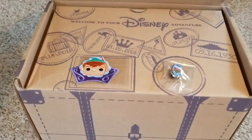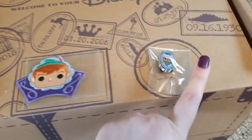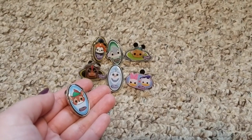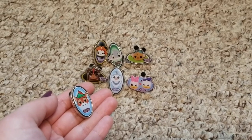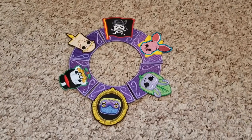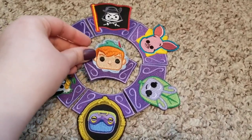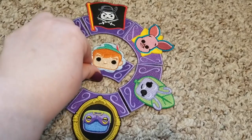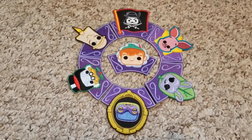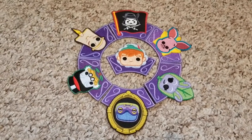and see what's inside. And we start with the patch, which is Peter Pan, and the pin, which is Robin Hood. And so Robin Hood joins the other 6 pins that have come in the first year of being a member. And they look like this. I am a little confused about the patch because in the very first box it said that all of the patches would line up at the end to frame the final patch, which would be a secret surprise. And while it does frame it, I guess I was expecting more of a circle patch, unless there is something still inside to come, although he is very cute.